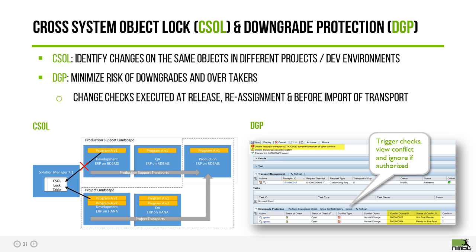Next, let's talk about cross-system object lock. So again, here you have your n plus 1 or n minus 1, however you think of it, landscape. There's an object being modified on the production support landscape, and then somebody tries to make a similar change to the same object on the project landscape. What this tool does is when you modify an object in one of the landscapes, it registers that in a locking table. So when you try to make the change to that same object in the next landscape, it'll tell you somebody's working on it.